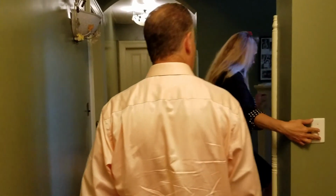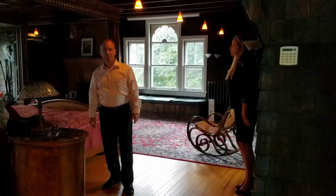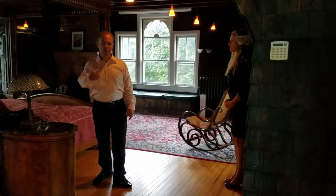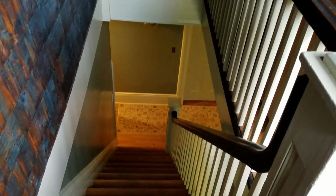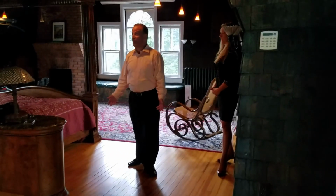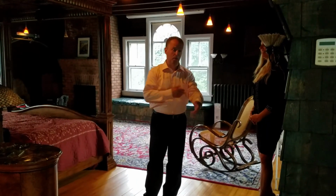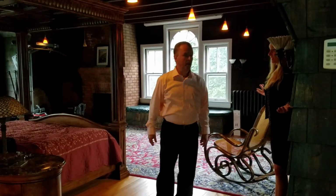As we go upstairs. You want to take a view of the stairs coming up as you walked up, or no? This is the 3rd level. In Old Westbury, you're not allowed to have the 3rd level. However, this was grandfathered in, obviously, because it was part of the house that was rolled over before they even had zoning. And you can feel how sturdy this house is.